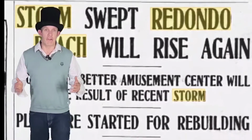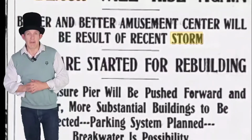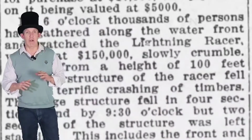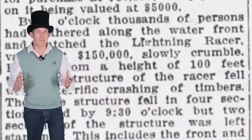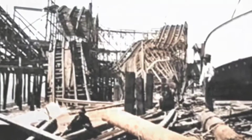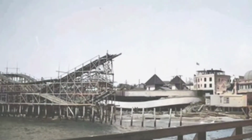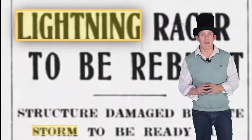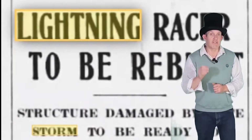Then, on April 30th, 1915, just 2 months later, the Lightning Racer went head-to-head with a very violent storm that destroyed the entire wooden infrastructure. Thousands of people looked on as the roller coaster fell into the ocean, section by section. Incredibly, the Lightning Racer was rebuilt completely in just a few short months, just in time for the 1915 summer tourist season.